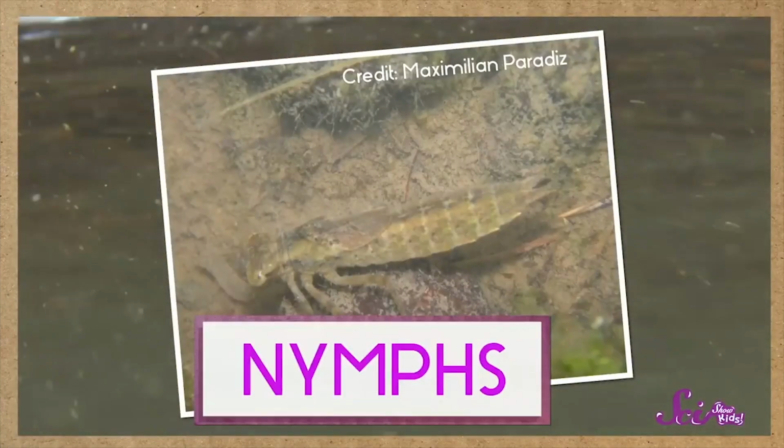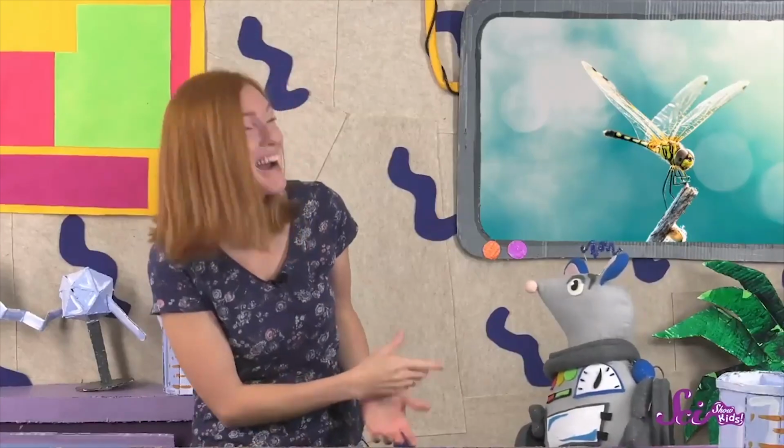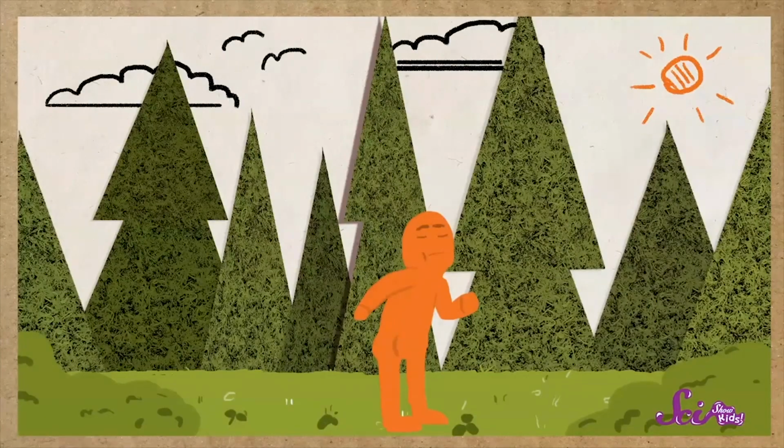Young dragonflies are called nymphs, and they live in the water. Like fish and other kinds of animals that live in the water, nymphs use body parts called gills to breathe. But these gills aren't anywhere near their mouths like fish's gills. Can you guess where they are on the nymph's body? That's right, their butt. Can you imagine if we humans breathed from our butts? I'm pretty glad we use our noses and mouths instead.